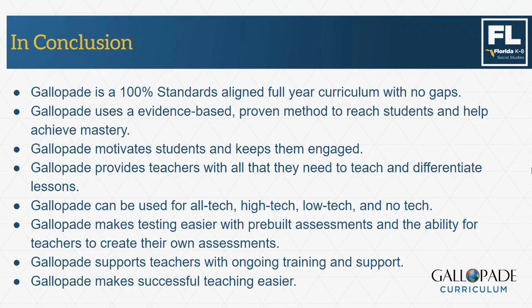In conclusion, Gallopade is a 100% standards-aligned, full-year curriculum with no gaps. We use evidence-based, proven methods to reach students and help them achieve mastery. We motivate students and keep them engaged. Gallopade provides teachers with all that they need to teach and differentiate lessons throughout the year.